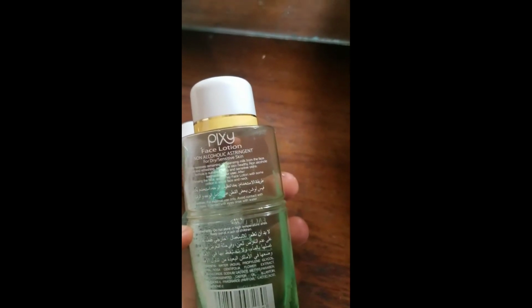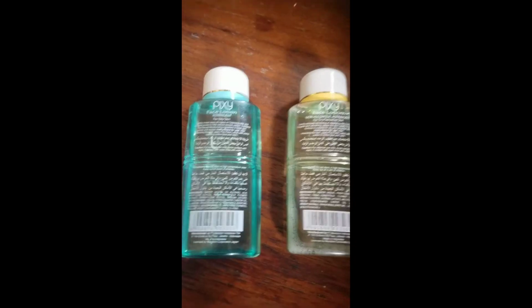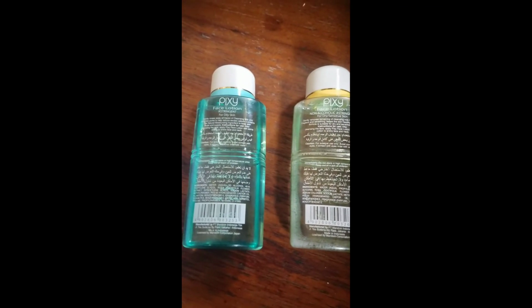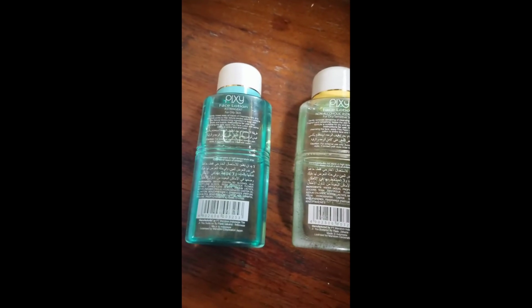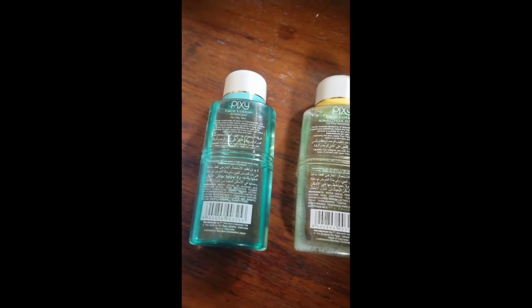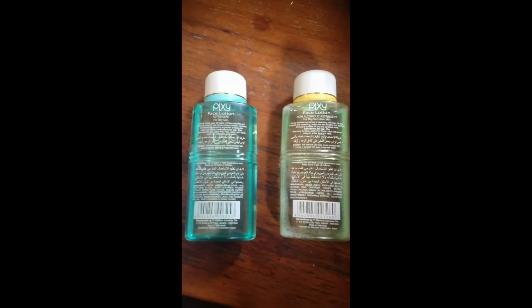And we have this one, which is non alcoholic astringent for dry and sensitive skin. These two cleansing milks contain natural ingredients to keep your skin soft and smooth. So I'm gonna be applying the astringent for oily skin on my face now. Okay, let me just turn the camera so you can see my face.